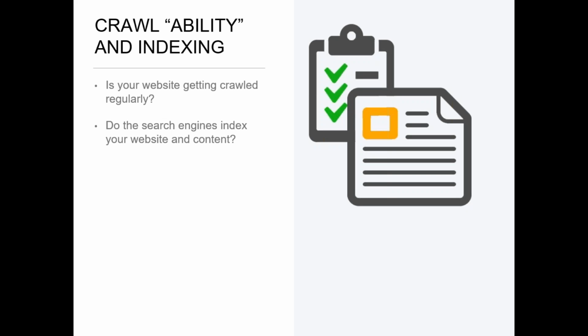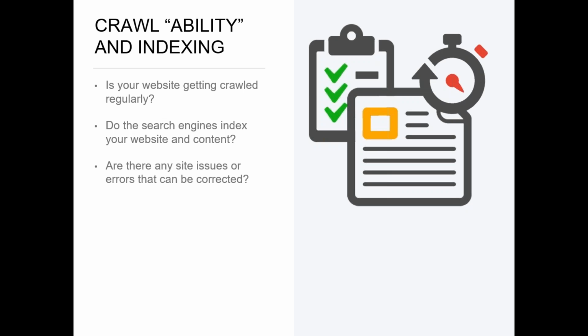So that's another good thing to ask yourself to determine if you're on the right course. Are there any site issues or errors that can be corrected? Again, one of the big advantages of Google Search Console is that it's going to call out any errors that they find in doing their crawl. So if they hit a page and find 2 broken links, they're going to tell you what those links are and what error they're getting. And then they have a lot of resources. We have a lot of resources as well to help you resolve those.